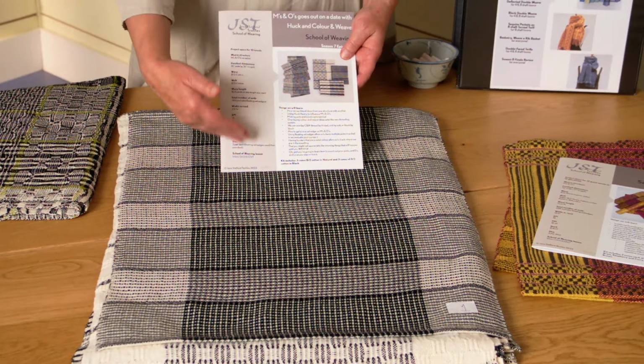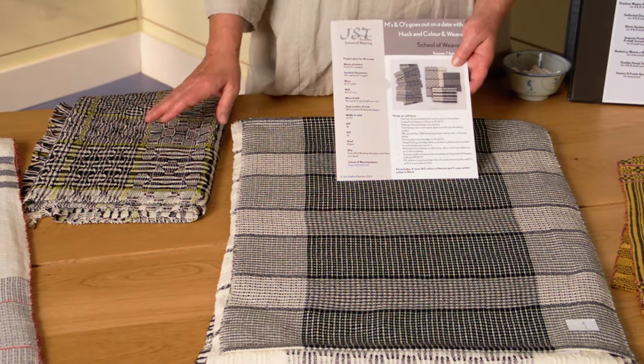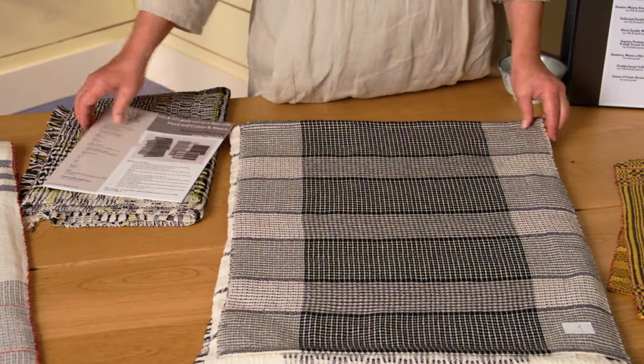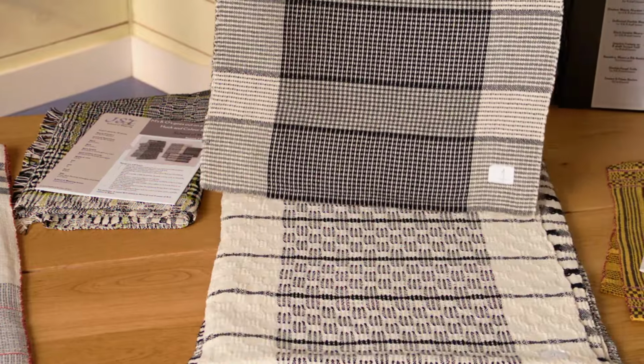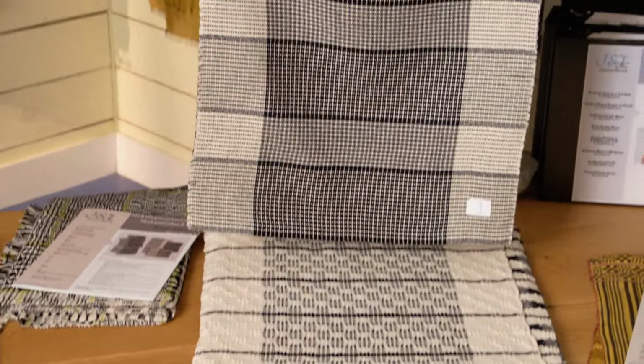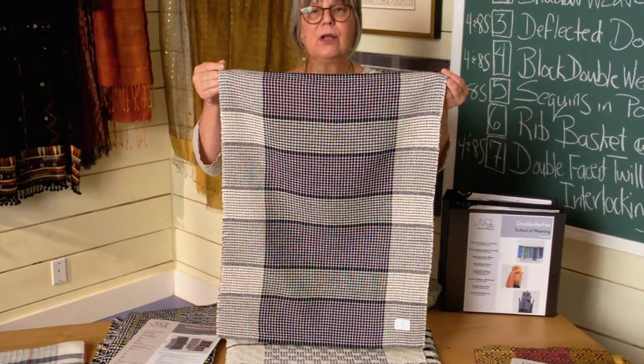Anyway, we took one of the ideas from one of these gamps, we put it into a warp, and we wove it in all these beautiful pieces. So I'm going to just hold them up for a second. We just need one big view of each one. So this was the series. This is where we left off last year, and I couldn't leave it alone.